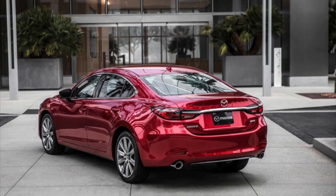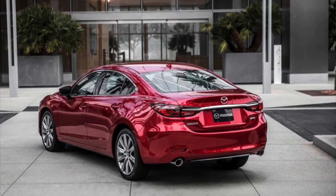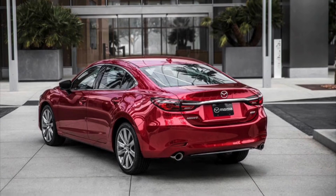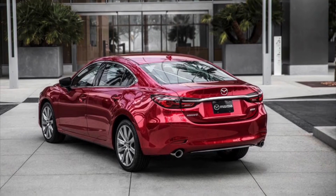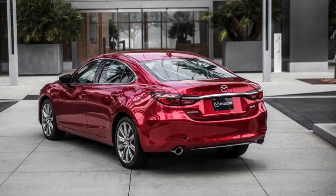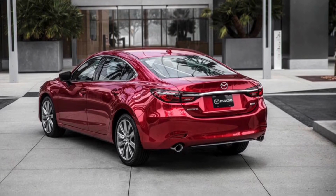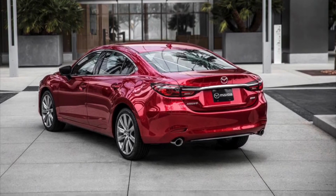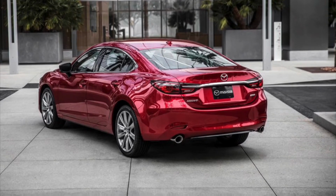Now as for your safety features, you do get the full safety suite on the top of the line Signature trim. That would include things like cruise control and auto high beam headlights. And when you pop open that trunk, you're going to be presented with 14.8 cubic feet of space. So that's an adequate amount of space for all your groceries and whatnot.